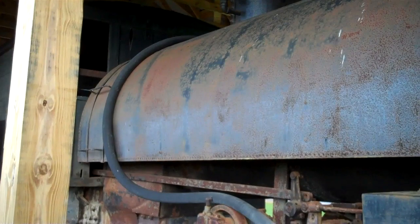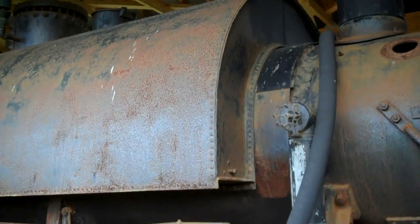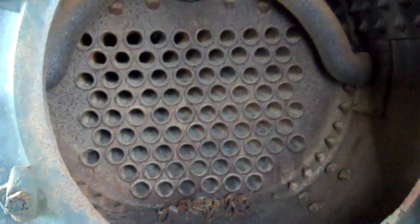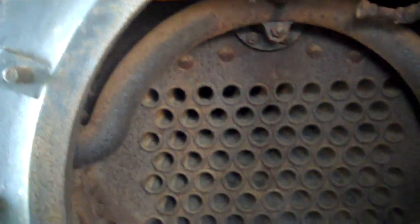This hose is used to draw water from a stream for the saddle water tank, and we actually use a steam ejector inside the cab to do this. This is a view inside the smoke box. We can see the fire tube boiler and also the headers going to each engine to deliver steam.